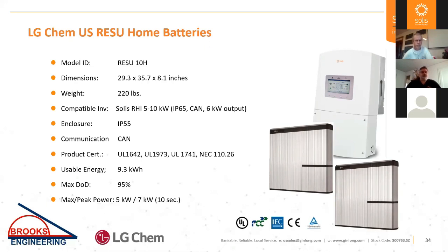We have all the safety certifications that you need for any permitting issues. And you get a very high max depth of discharge of 95% from the Resu battery. And the warranty for 10 years is 22.4 megawatt hours. And that's assuming a full depth of discharge every day for 10 years.